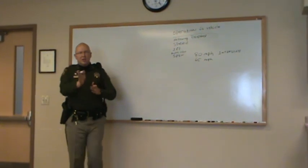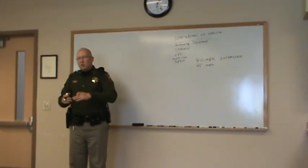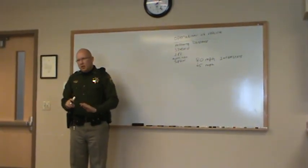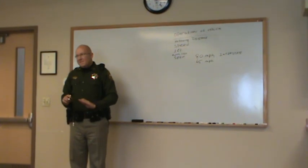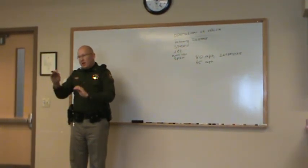If you're spinning off to the right, you don't want to turn to the right because you're just going to amplify that. What you want to do is turn your wheel to the left, steer opposite of the slide. I thought you said spin into the turn. You're saying spin out of the turn. Correct. You want to steer out of the spin.